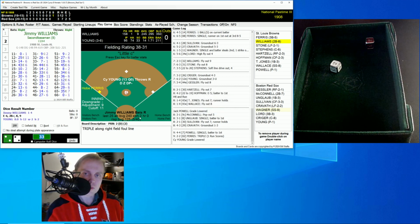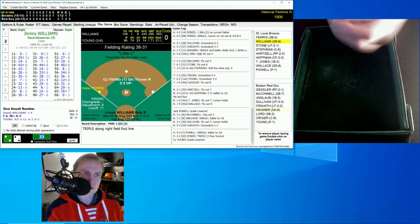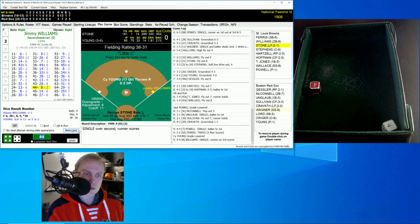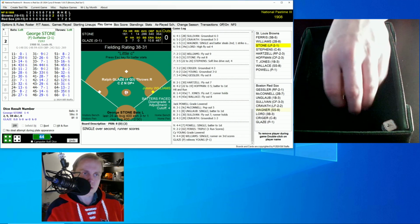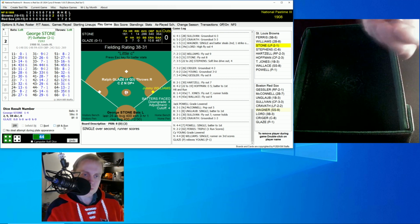You have to wonder if you want to stick with Young or not. Maybe we stick with him a little bit longer, but I'm not sure about that. 5-3 now, Browns. Jimmy Williams rolls a 44 for an 8, and that'll score the runner. And now it's a 6-3 game, and I think we do have to take Young out. Let's see who we can put in here. I think Ralph Glaze is going to be the pitcher who comes in for Young. So Cy Young gives up 6 runs in this game, 13 hits, not pitching as well as he has.